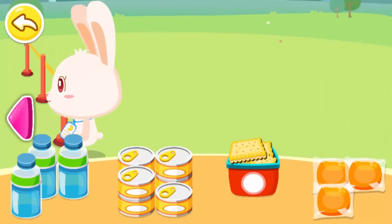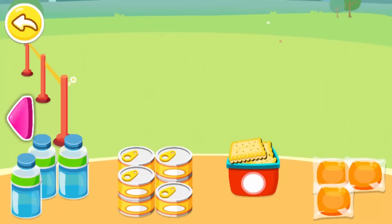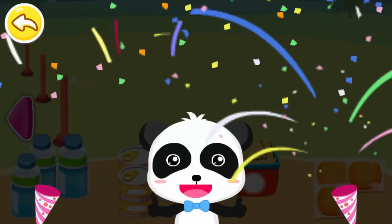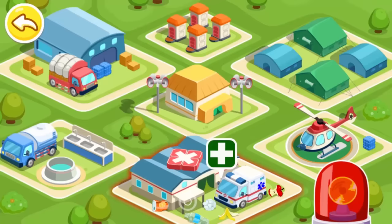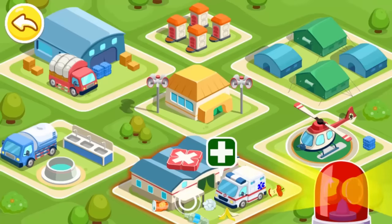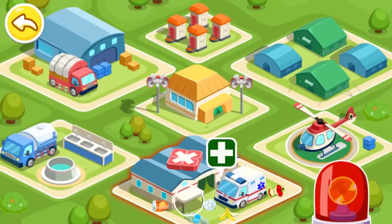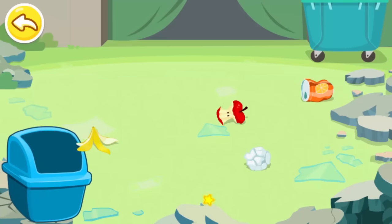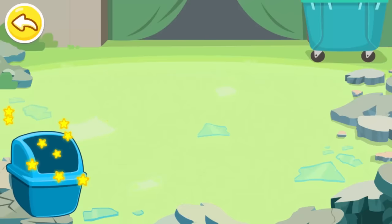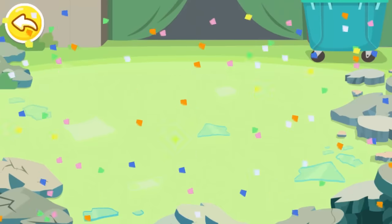Thank you. Wow, thanks to your help, everyone gets emergency supplies. You can get food and household goods at the Emergency Supply Center. Oh, there is too much rubbish here. We need to clean it up. Emergency medical treatment. Throw the trash into the trash can. Don't just throw trash anywhere.